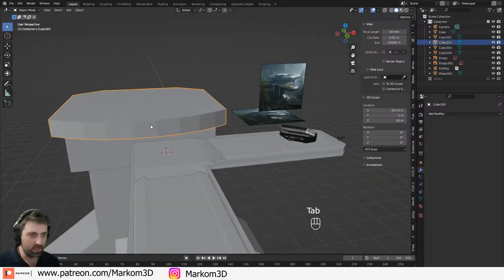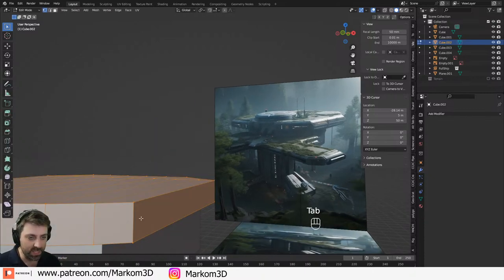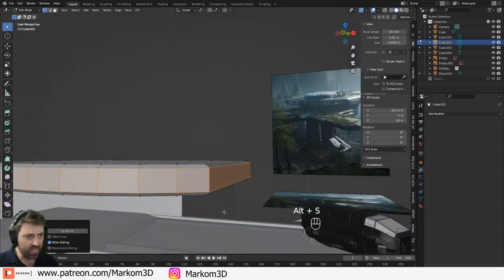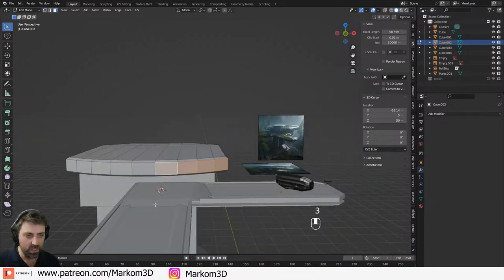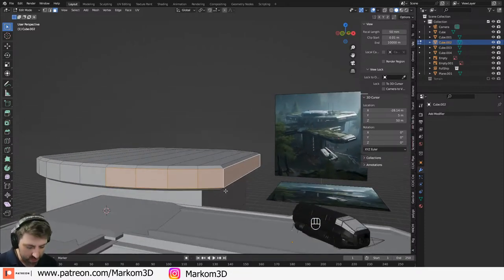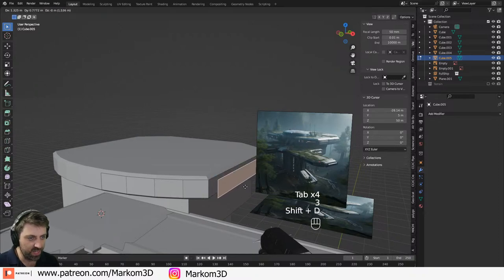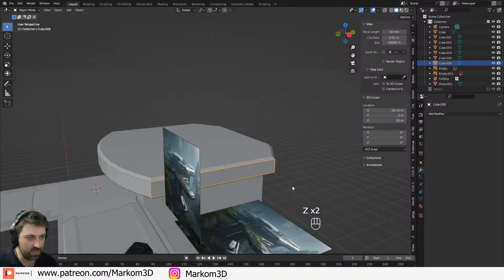I really like it. All right, let's continue building this out. So let's go edge loop, Control B, something like that. Let's go Alt S to expand the selection. And then this is where we can start forming in windows and such. I'm going to grab this whole section, P, separate by selection. Then I'll select this face, Shift D, P, separate by selection. So I've got just this face by itself, excellent.